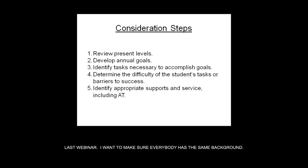Again, real quick, because this was all in the last webinar. I just want to make sure everyone has the same background. And it is archived. Yeah, it is on the archive now on atnet.org, so you can check on that if you need more. The first thing you do is review the present levels of academic achievement and functional performance. Second thing you do is, of course, develop the annual goals for the IEP.